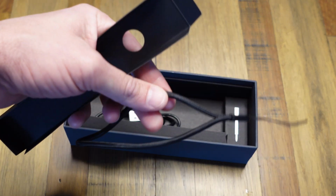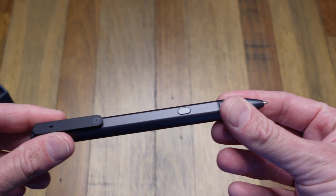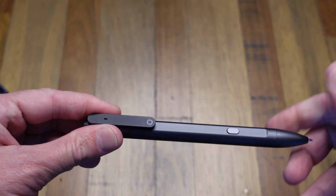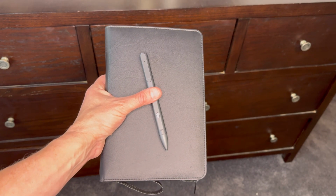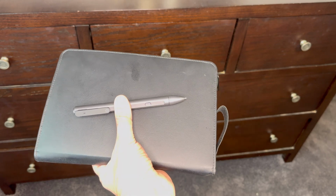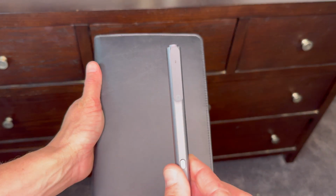Twist the base, just like this, and as you can see there, you can write on paper. You can write up to 300 meters, so it keeps on going. It clips into your pocket or notebook, just like any other pen, maintaining that discreet, everyday look and feel. But what it does, guys, once you activate its AI brains, is way, way more powerful.